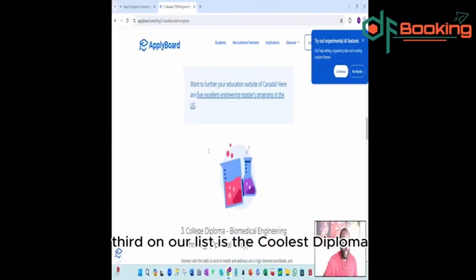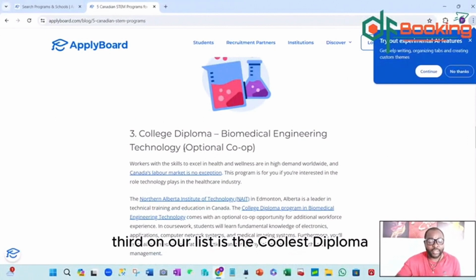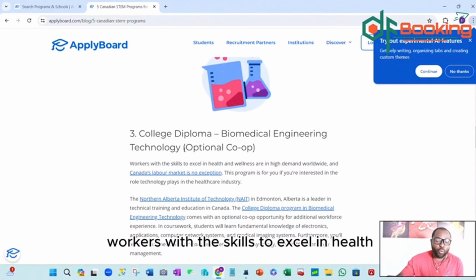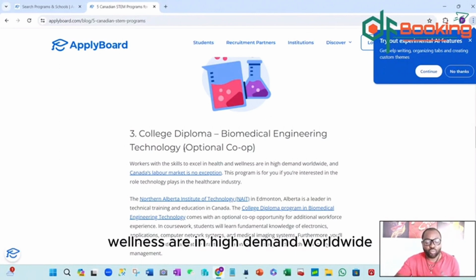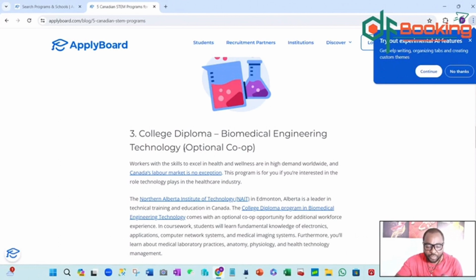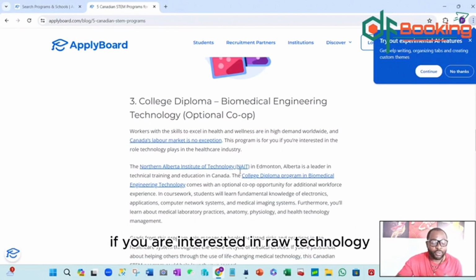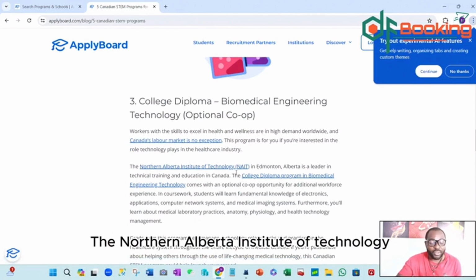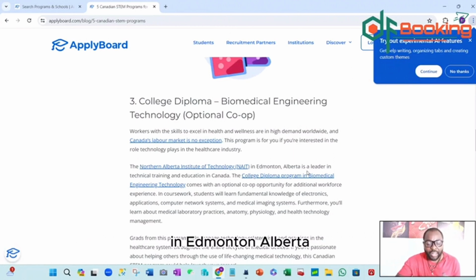Now, third on our list is the College Diploma Biomedical Engineering Technology Optional Co-op Program. Workers with the skills to excel in health and wellness are in high demand worldwide. Canada's labor market is no exception. This program is for you if you are interested in technology in the healthcare industry. It is at the Northern Alberta Institute of Technology in Edmonton. Alberta is a leader in technology training and education in Canada.